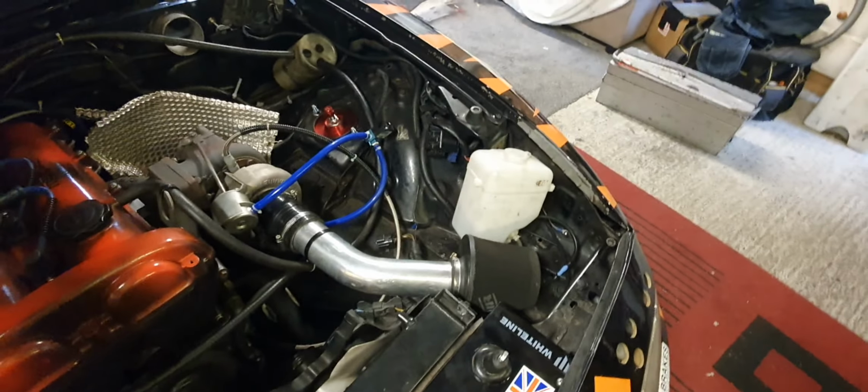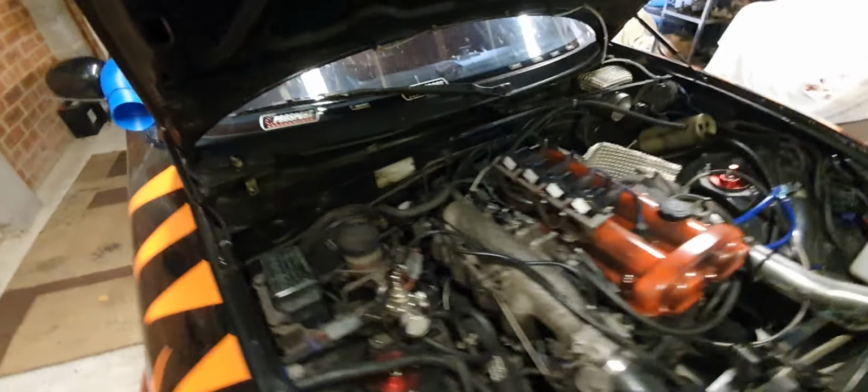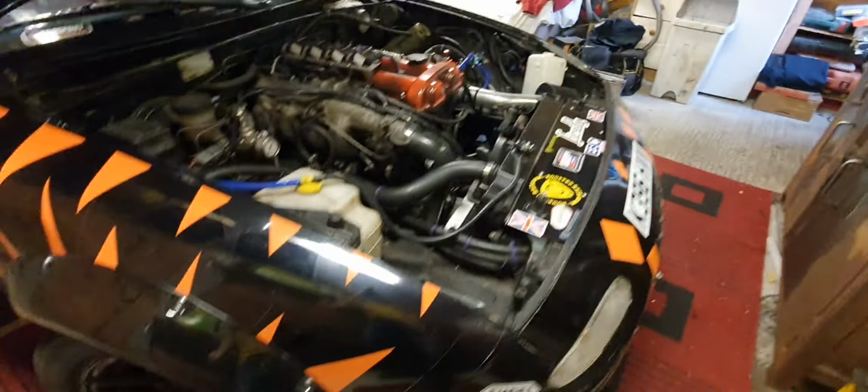I've run an intercooler water setup for those hot days, but I pretty much forget I've done it. But in some of the really hot days, I was making sure I was giving it a blast.